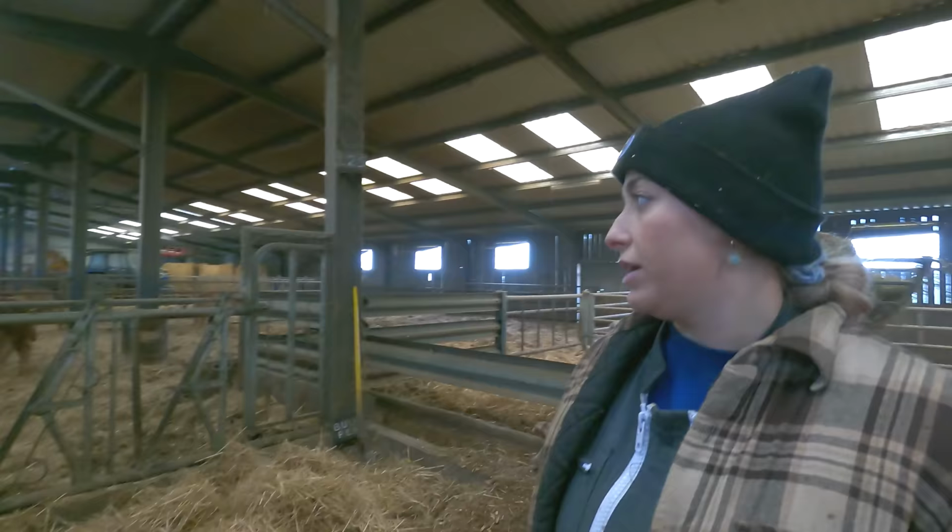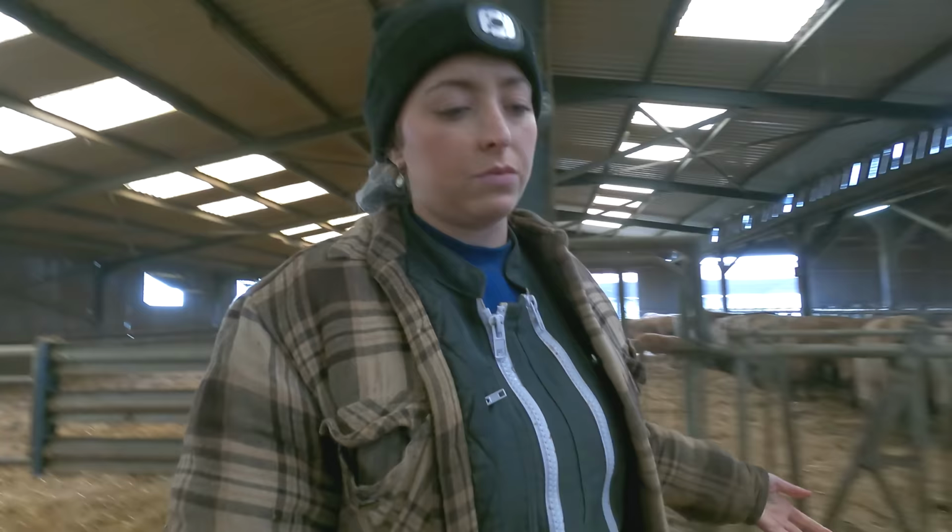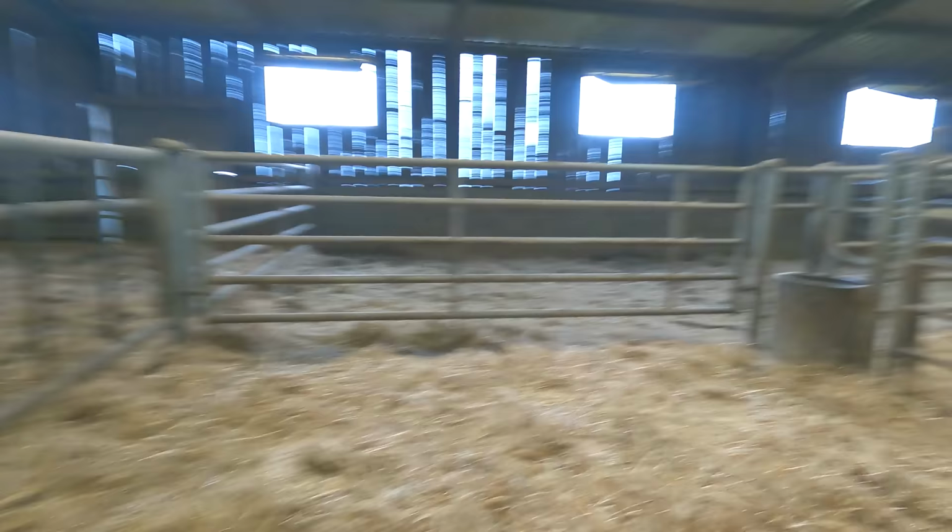Right, so to show you guys around the shed, first off, it's a system that works very well for straw bedded sheds. It wouldn't work too well on slats because, well, I suppose you could, but the fact that it's underground stops the pipes from freezing.